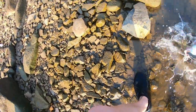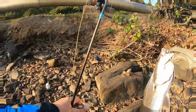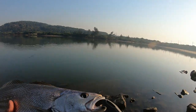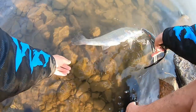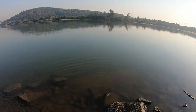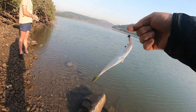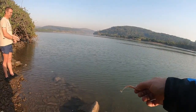Hey. Open your mouth there. There you go. Just taking nice credit. Yeah, there we go. Dinky little baby one. Live bait. What is that? It's a little kingfish. Chichi.